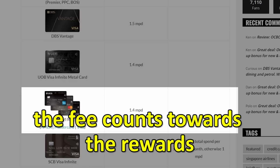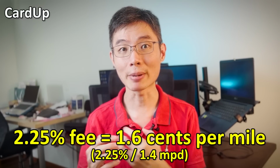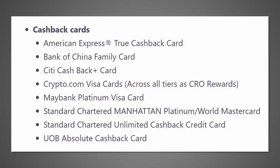For example, a $1,000 payment with a 2.6% fee would mean that you are earning rewards on the $1,026. So in a way, with a 2.25% fee, you can think of it as you are buying miles at 1.6 cents per mile.